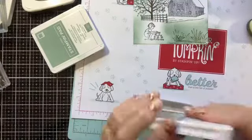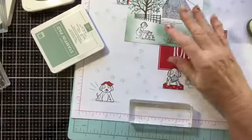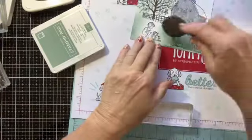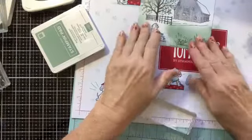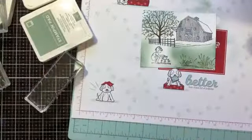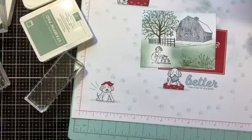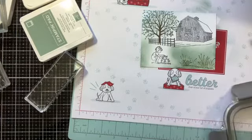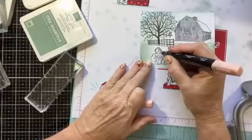All right, let's see here. I'm going to stamp my sentiment here. That's going to take up all the space. I do need just a little bit more green here, but I don't want to color too much because I want her to be standing out. So let's pull out my pens. Let's start with her skin color. That's pretty good.